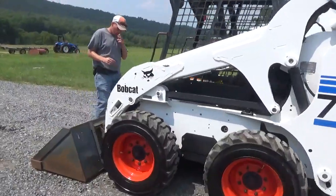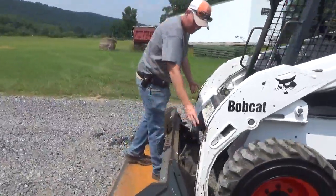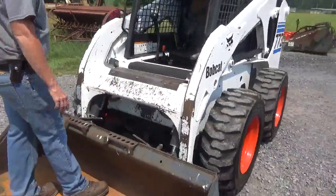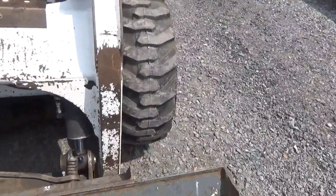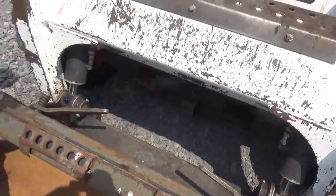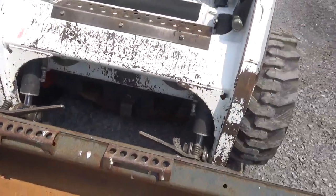Up front is the only place that this machine is really skinned up, right here on the front. Again, we left it original. You can see where they threw the chain across because it left some marks in the quick attach. Quick attach is very good. We've been completely through it. Pins and bushings are excellent.